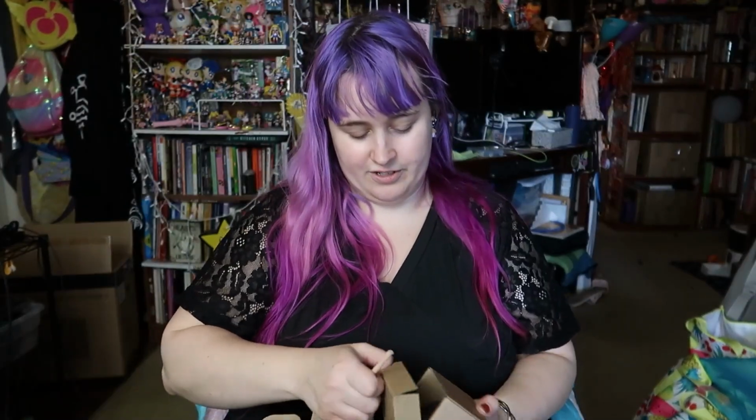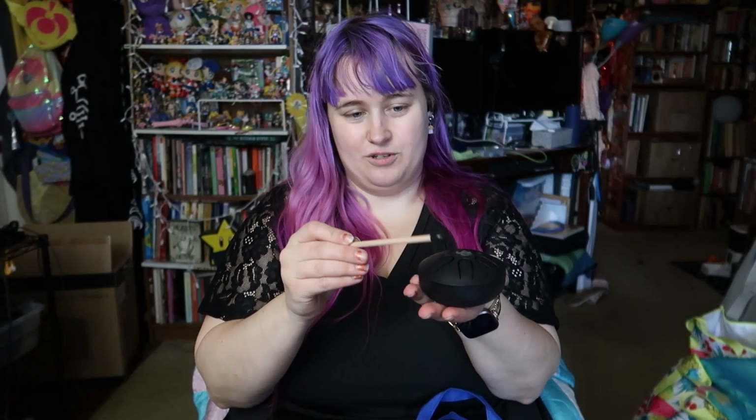And then we have a mini, mini little drum. Look at this. So tiny. You can see it's a different sound than the bigger one I got. I like little things I can twiddle around on musically, even though I have no discernible talent in any direction. I'm just sort of a tinker. I like things I can fidget around with.